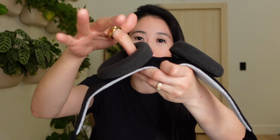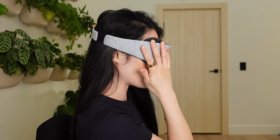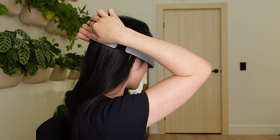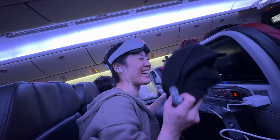Manta Sleep is great because for me, I don't like things touching my eyelashes. So these cups are really deep. They're adjustable eye cups, and when you put them on, it's nice and deep and nice and soft. And then you can put this in the washing machine. I like that it's not just squeezing you with that elastic band. And then you can just place it on with Velcro back here. It's really comfortable and it really is truly blackout.